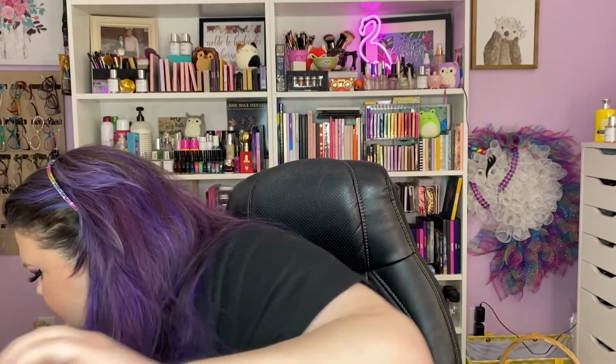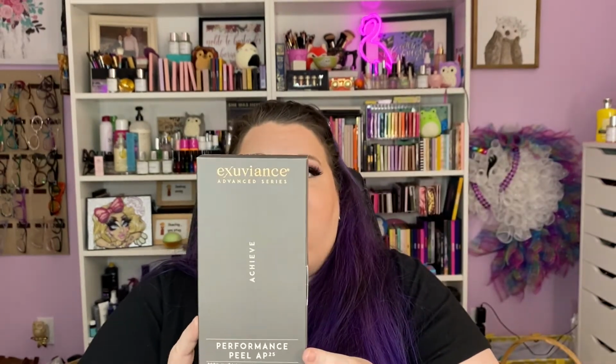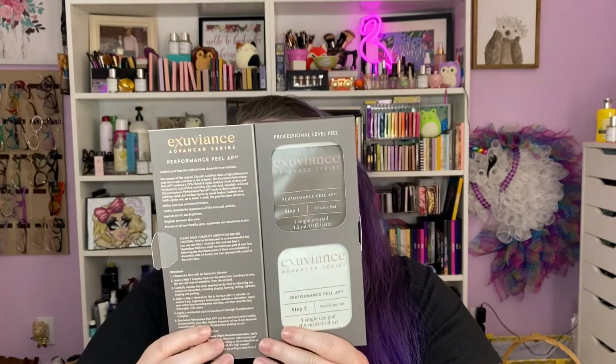Okay, there she is. Next up is, hold on. Two products from Exuviance. And one of them is an advanced peel. So this is the Exuviance Advanced Series Performance Peel. This is a glycolic acid, is that correct? Hold on, let me read. Oh, there's a whole book. Okay, so there's two steps.